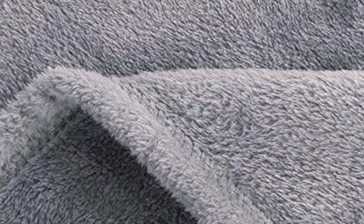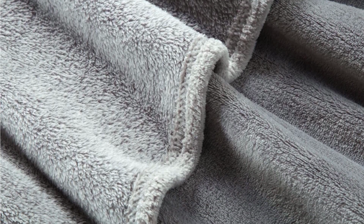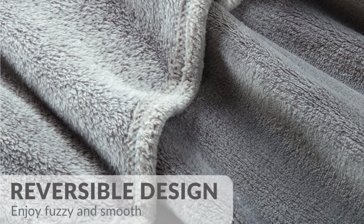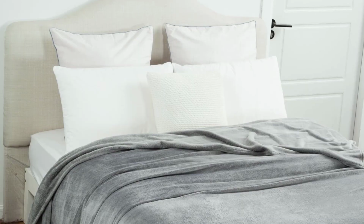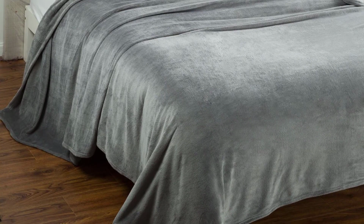Bedsure Fleece Blanket features a unique and elegant design. It is available in a variety of colors and sizes. As a result of that, you can comfortably settle for your best color and size. The material of construction is microfiber, which is comfortable for all who come across it.